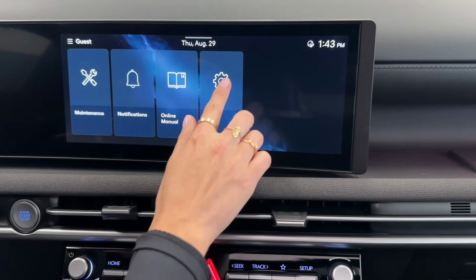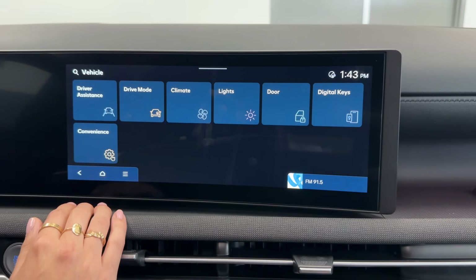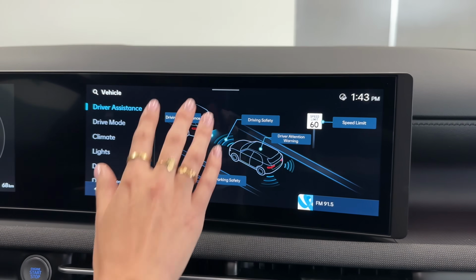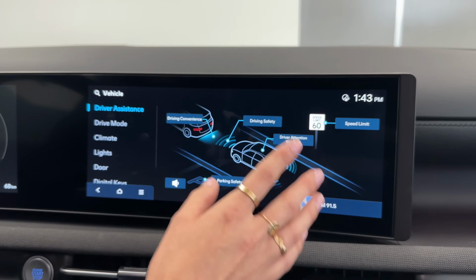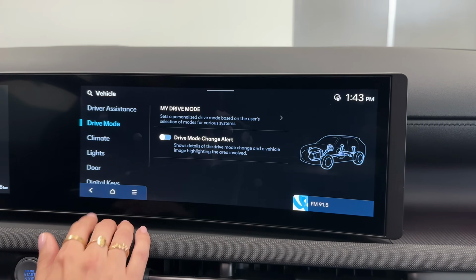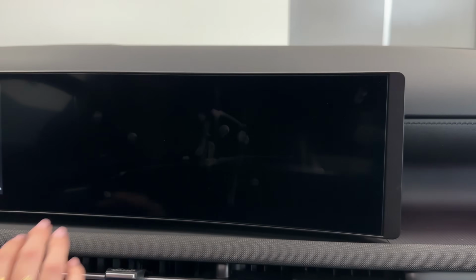Now over here, I want to pop into setup real quick, because if you ever want to adjust any of those safety features that Gabi mentioned, you're going to do so through the screen. The nice thing is each of them is going to give a little bit of a description. That way you know what it is that you're changing and what it does basically. For drive modes too, you can see your different drive modes, which will show you how to change them.